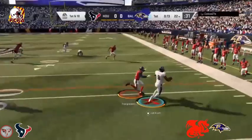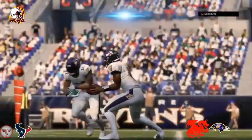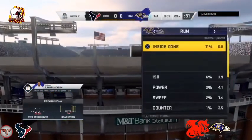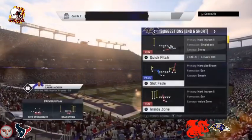And an alley to run. He'll get 8 on the keeper there. It'll be second and a couple. 8 yards on the pickup. Brings up second and 2 at the 49-yard line. No score after one on EA Sports.